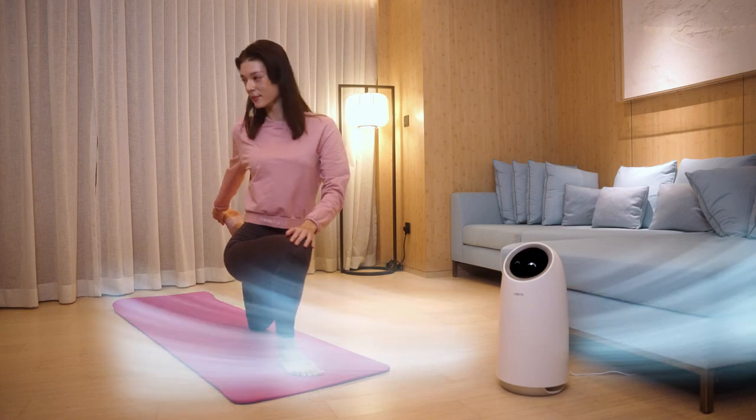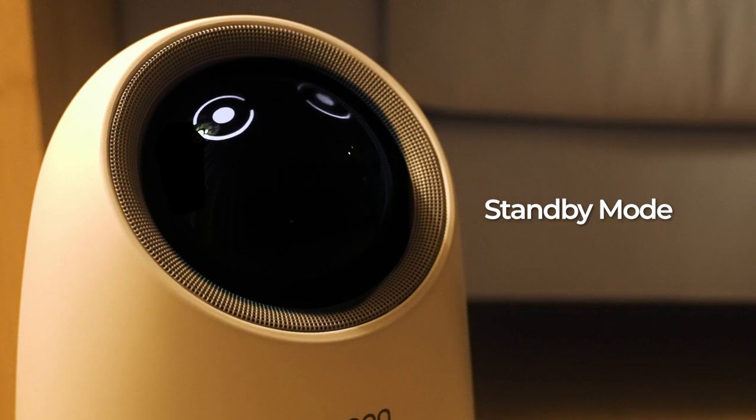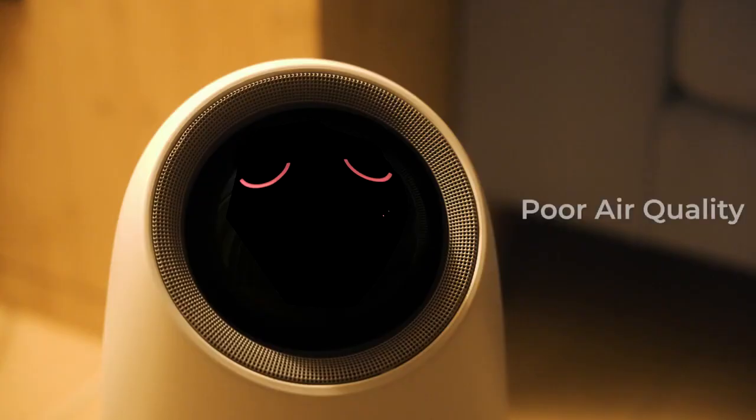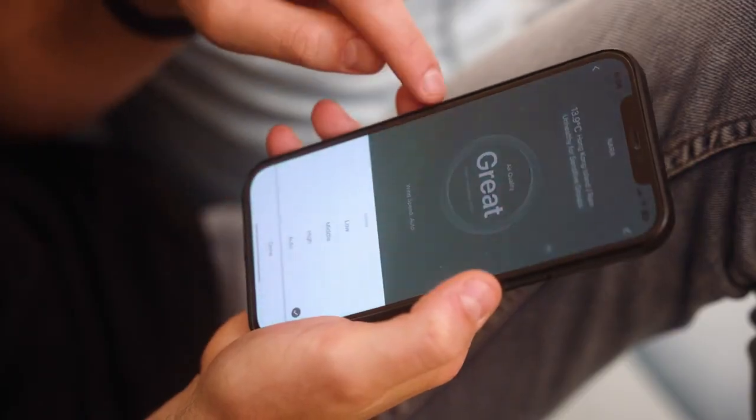Nara always watches out for you, collecting air quality with its onboard sensors or online sources. Its expression will change according to the current air quality. You can also control Nara directly with its mobile app, even away from home.